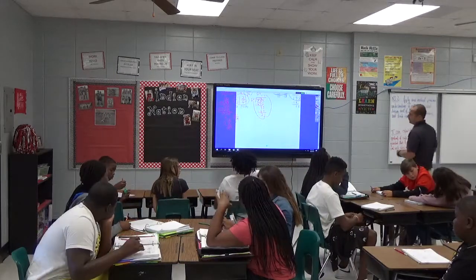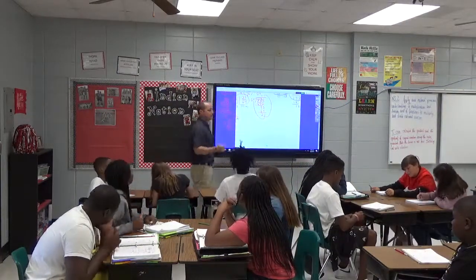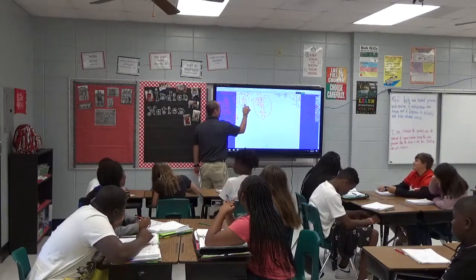All right, on number 3, what was my first step? Change the mixed number to an improper fraction. How do I do that? 7 times 2 is 14 plus 3. You know that number, but you don't know how.